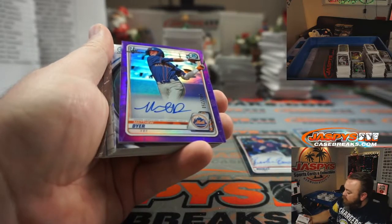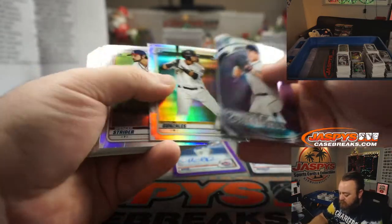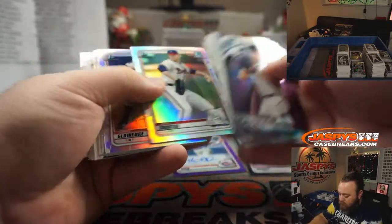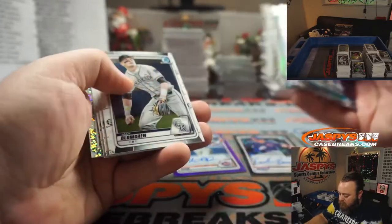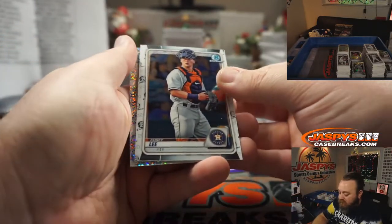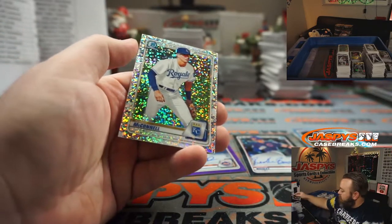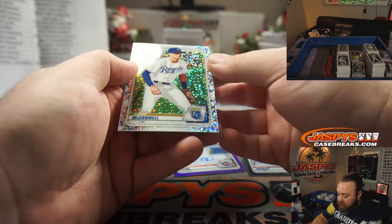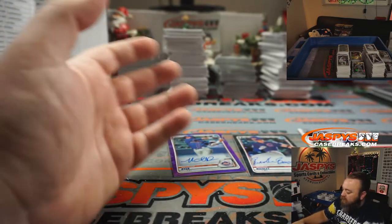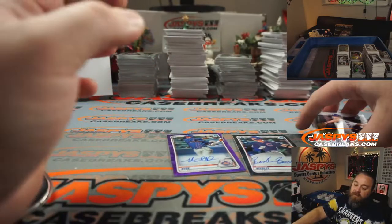Matthew Dyer, purple auto to 250. Going to the Mets and Ryan Lind. Should be our third auto. It's a sparkle. No third auto. Say what? I guess that's why it's on average. Brady McConnell for the Royals and Ryan Lind. Oh no, we did get three autos. Okay. The first one was Tekoa Roby. I'm sorry, Tops.